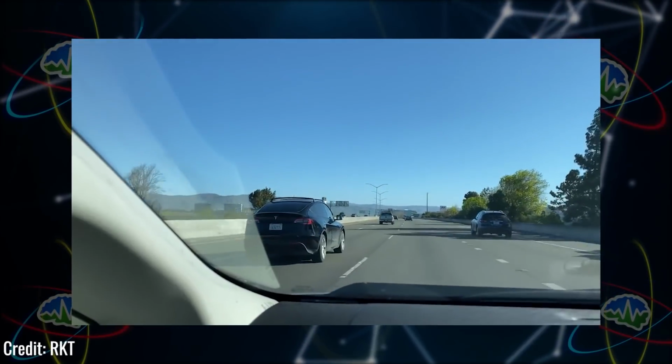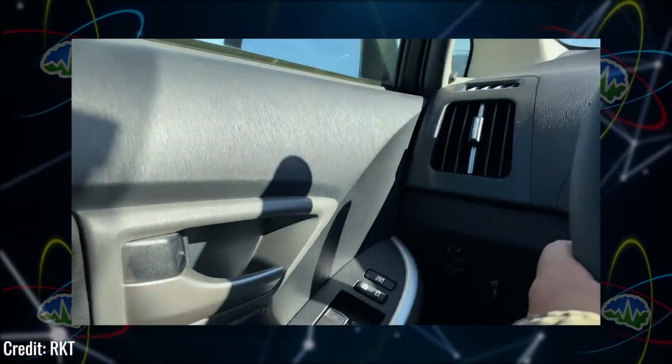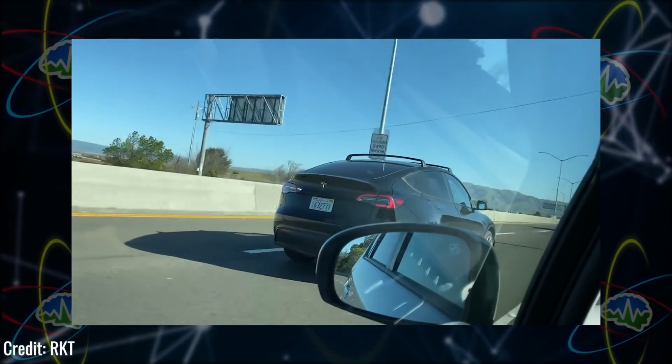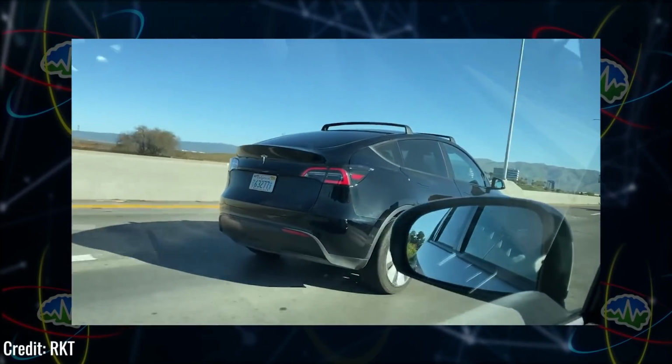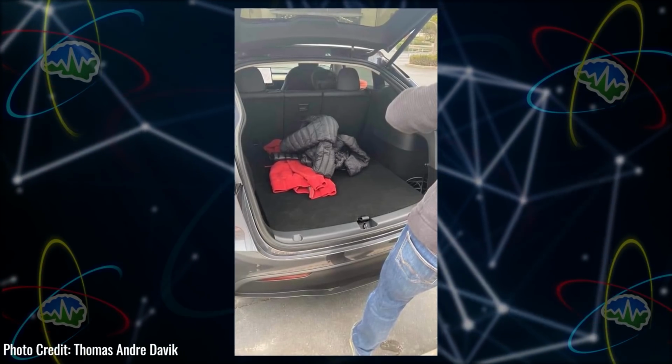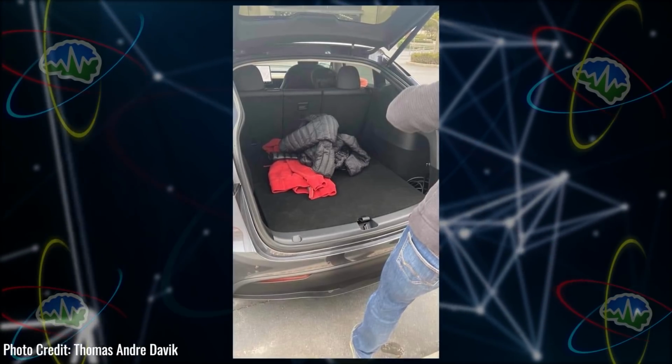It's not just someone with the Model Y. It had to be someone from Tesla testing it. Sure. But the interesting thing here is that it might be that the same roof racks would work on both cars. Oh, interesting. Potentially. And also, Tesla owners of Massachusetts posted this picture of the trunk of the Model Y.